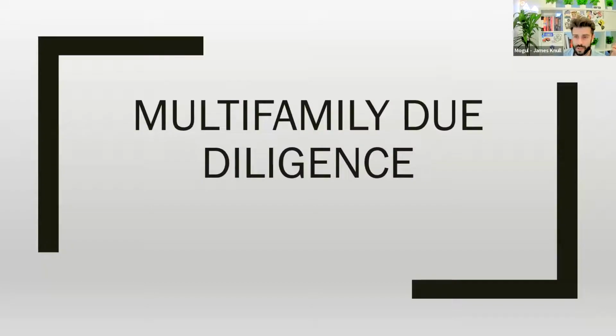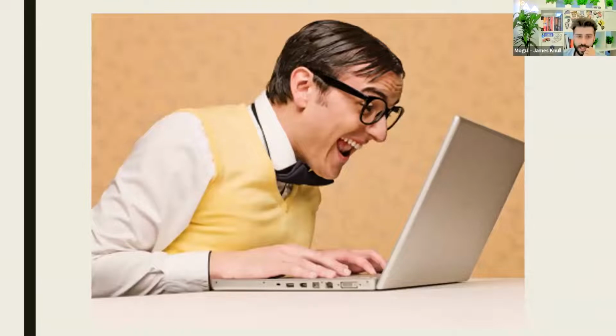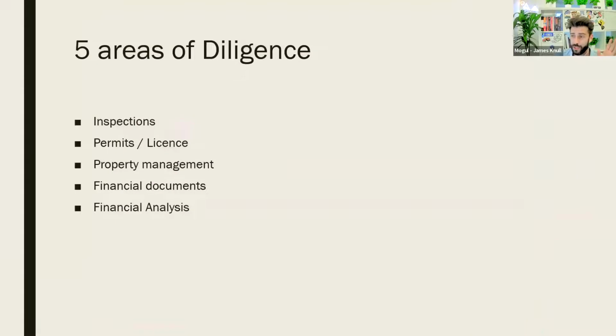So, multifamily due diligence. Here's another apartment building I bought, and I'll tell you, this is due diligence. If you're a numbers nerd like me, then you get really into the depth of the spreadsheet. I like doing due diligence. There are 5 areas of due diligence that you are going to need to go through in order to accurately assess the feasibility of a multifamily investment. Now, here's my warning. Due diligence in multifamily is expensive. Remember, $7,000 inspection. You might spend $20,000 or $30,000 on a building you don't buy.